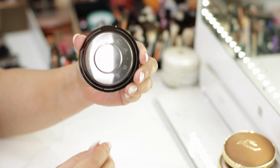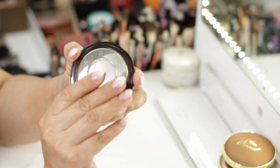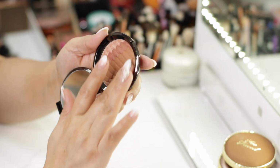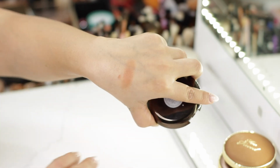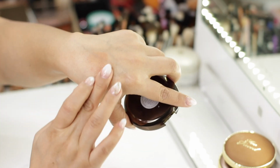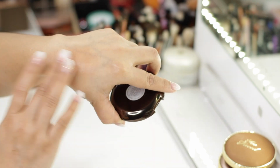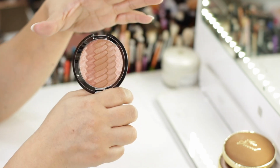Up next, I have this one by Becca, and this is the Sunset Waves bronzer. This is a beautiful bronzer. So you mix all the colors together and then you apply them, and it gives you just the most beautiful luminous type of bronzer. It makes your skin look so healthy, so pretty. If you are into these kinds of tones, you would definitely love it.